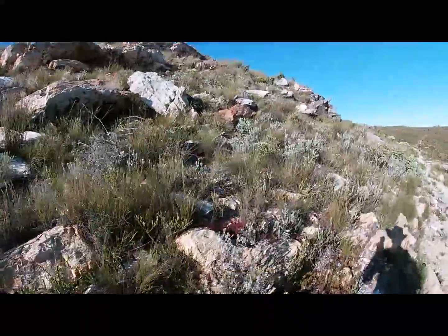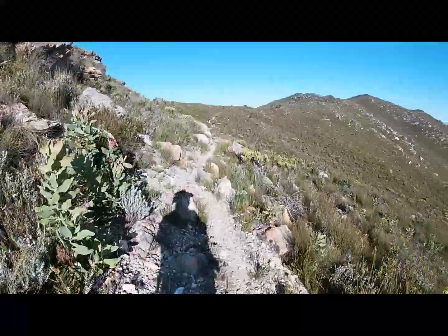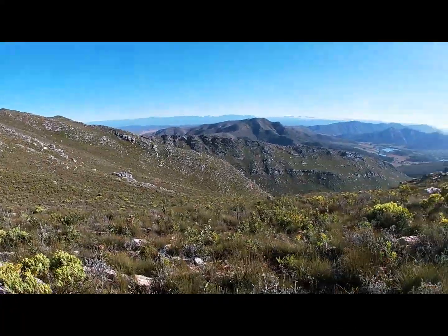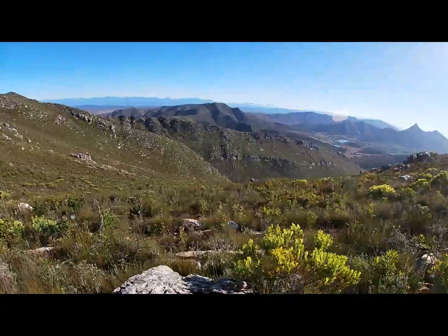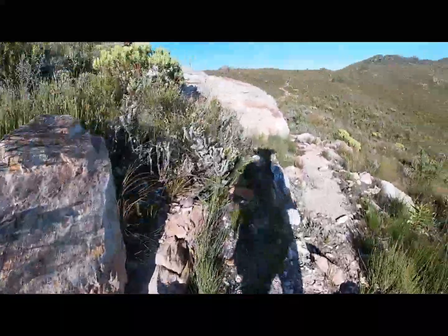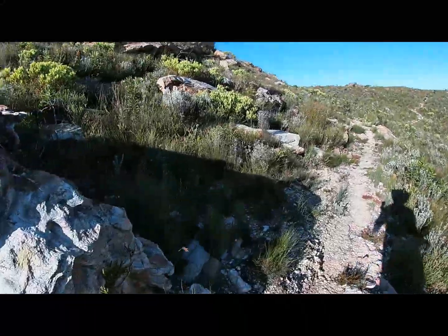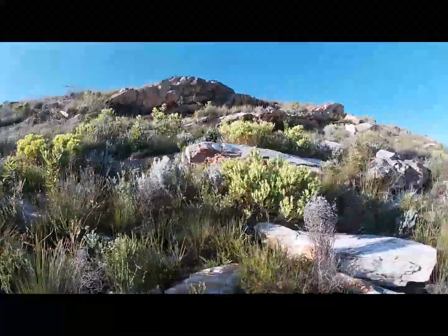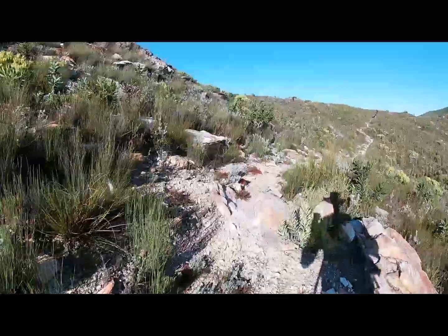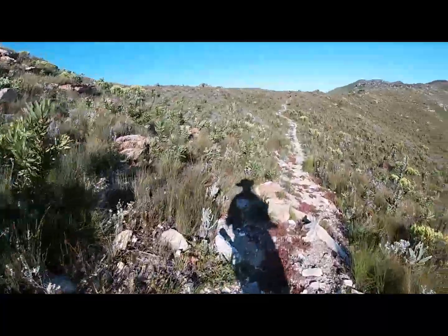Got these rocks on your left hand side here, and the path continues through these rocks with a constant view over on that side of the mountain all the time. More rocks. Love this kind of terrain when it comes to paths. Look at that. Up here, old rocks. A lot of local paintings in South Africa are sort of like rock formations like that, especially in this part of the world.